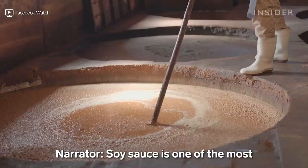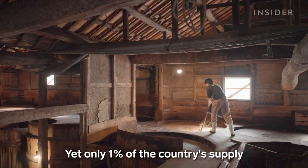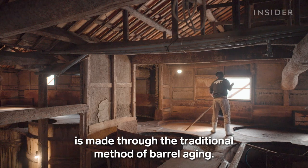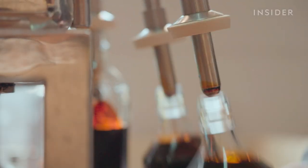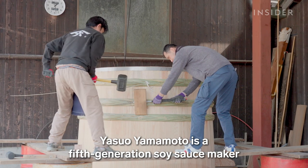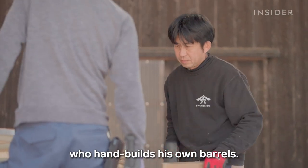Soy sauce is one of the most important ingredients in Japanese cuisine. Yet only 1% of the country's supply is made through the traditional method of barrel aging. That's because it can take 4 years for one batch to go from barrel to bottle. Yasuo Yamamoto is a fifth-generation soy sauce maker, and one of the only brewers in the country who hand-builds his own barrels.